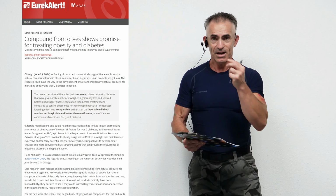The researchers found that after just 1 week, obese mice with diabetes that were given oral elenolic acid weighed significantly less and showed better blood sugar glucose regulation than before treatment and compared to control obese mice not receiving the elenolic acid. The glucose-lowering effect was comparable, to reiterate, with that of injectable diabetic medication, liraglutide, and better than metformin, one of the most common oral medicines for type 2 diabetes. To proceed, tests of the compound in obese mice with diabetes revealed that mice that received the oral elenolic acid experienced significant improvements in their metabolic health compared to the control, the ones that did not.